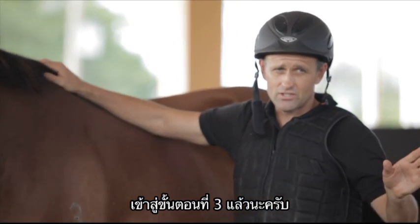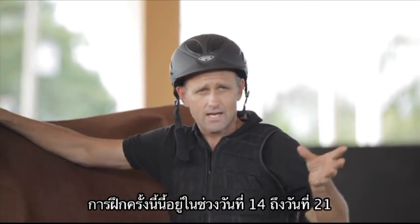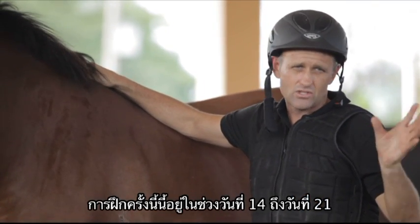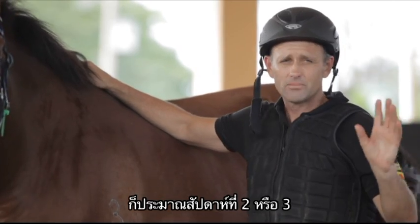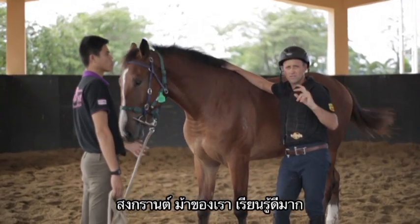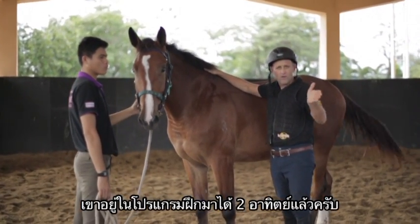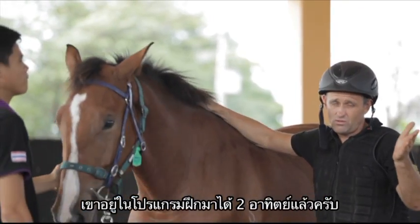This is now stage 3 of the process. This stage can take anywhere between 14 to 21 days, 2 or 3 weeks, depending on the horse. Our horse Songkran is working really nicely. He's in the program, now been in for 2 weeks.